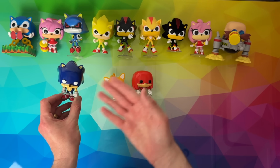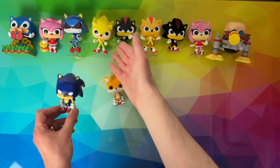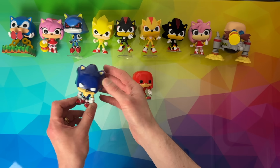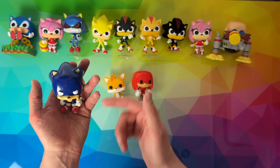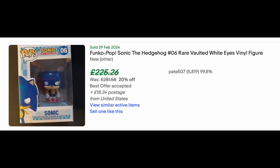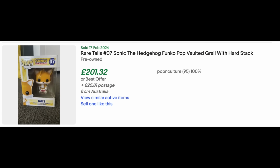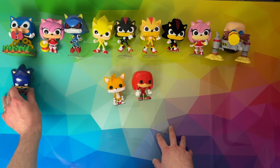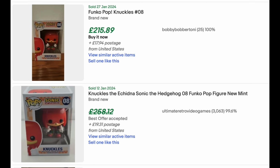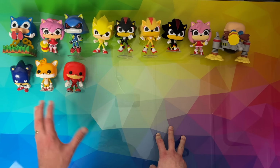But these original 3 that are now vaulted, and obviously they're never going to make these again because they're making these, were already quite scarce back in the day. So you're talking like £200 for each of these. I haven't actually checked recently, but these original 3 were about £200 each. So yeah, a real markup.